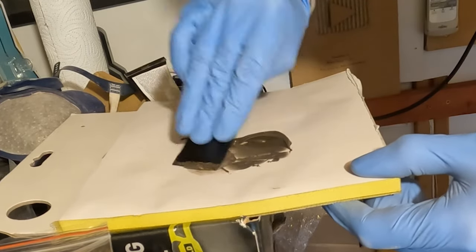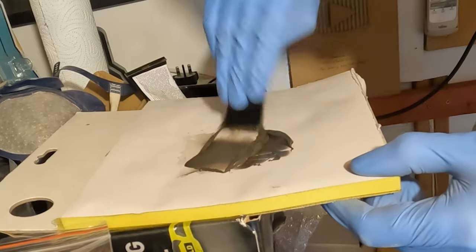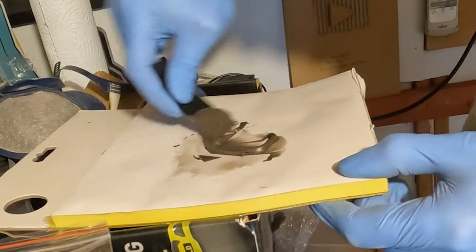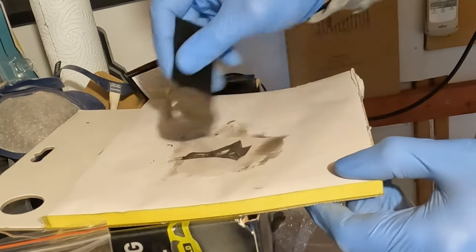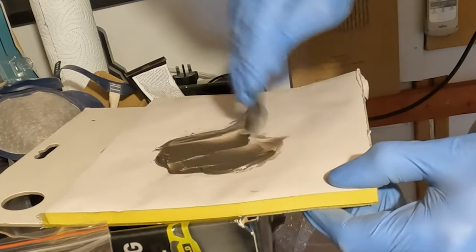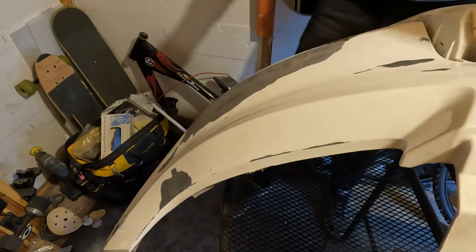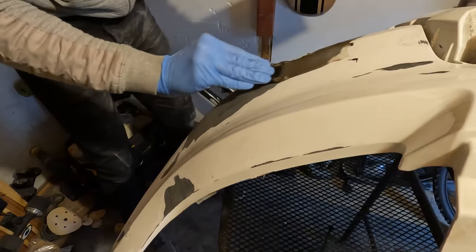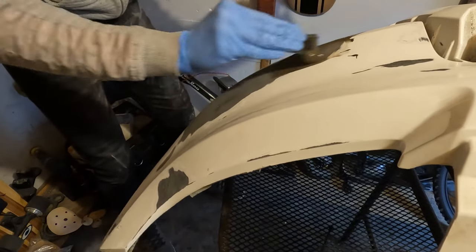So you just want to basically work it up and down, making sure that the hardener's got in all of the black stuff. You've got about 4 minutes, I suppose, with this stuff before it starts going rock hard.